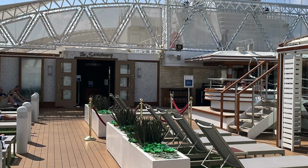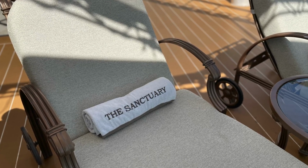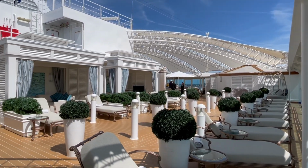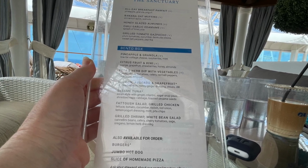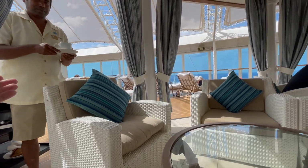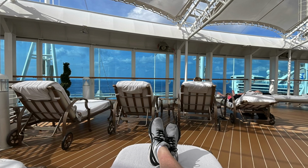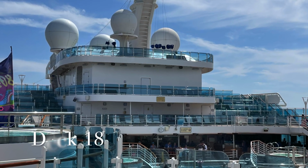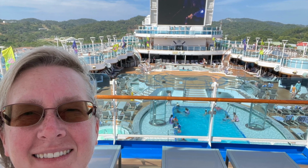If you want a space to call your own, try the Sanctuary. The Sanctuary offers an exclusive experience with reserved loungers or cabanas, upgraded food options, and dedicated servers. Reservations can be made anytime at the entrance to the Sanctuary, but it is recommended that you do this as soon as you board, as it can sell out quickly. Fees do apply.